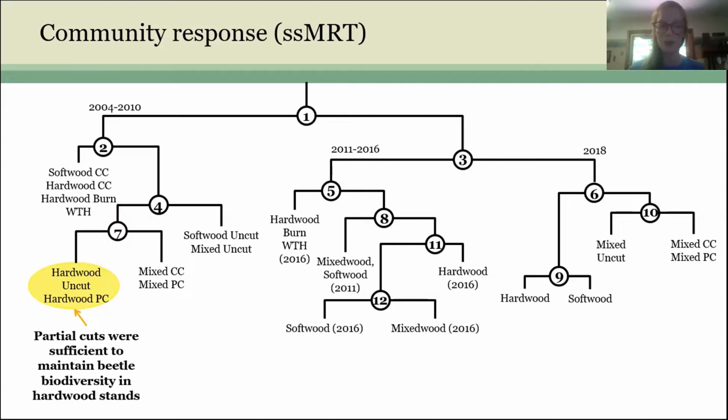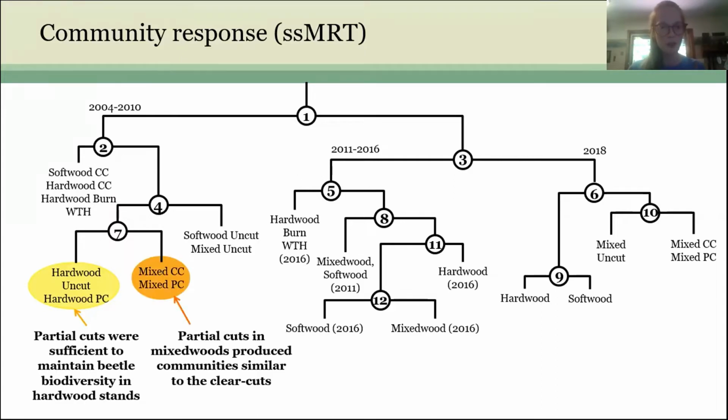So that was pretty cool because it indicated that even up to that 2/3 cut was enough to preserve those resident ground beetles. However, in the mixed wood stands, where we also did partial cuts, in that case it was a 40% single tree selection or 40% group selection, did not have the same early retention of biodiversity. In those stands, we had a grouping between the clear cuts and the partial cuts. So those were similar compositions and didn't regroup with their control. So we know that those didn't maintain their communities the same way early like the hardwood stands did.